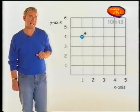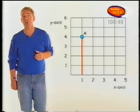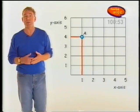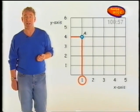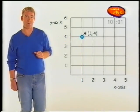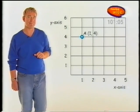Look along the x-axis first. It's on line 1. Then look up the y-axis. It's on line 4. So we can label point A using those two numbers, 1 and 4. And we write it like this, (1, 4), with the two numbers in brackets and with a comma between them.